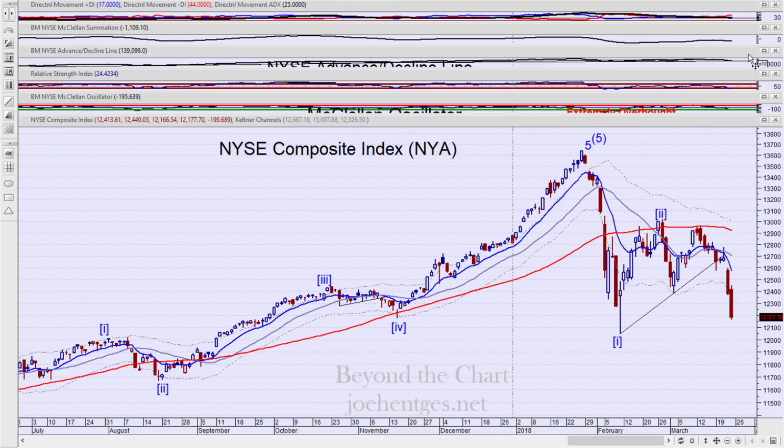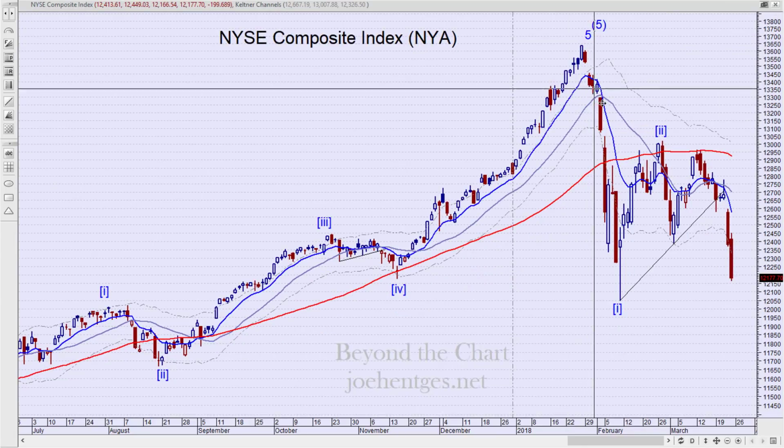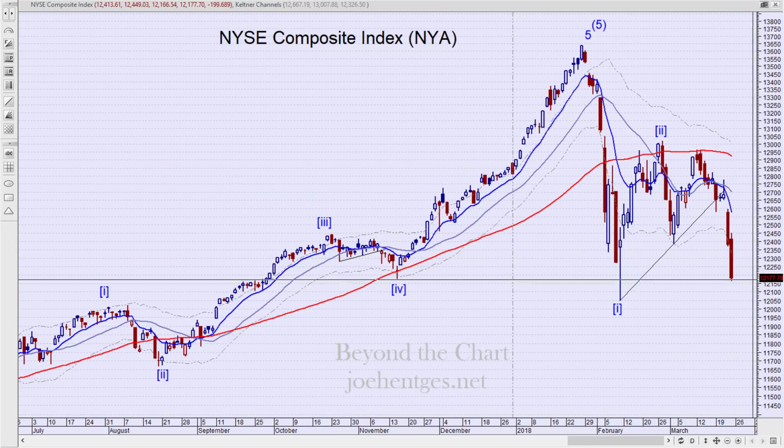Well, let's pull up the New York Composite Index. And so January 30th was right here. Look what happened after January 30th when the market was extremely oversold. We were right here on January 30th, right about where we're at now. So just because we're extremely oversold doesn't mean we can't have a significant amount of selling occurring yet to come.